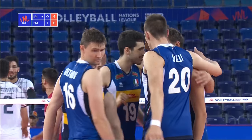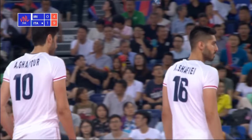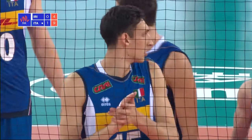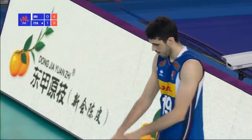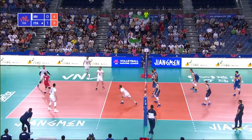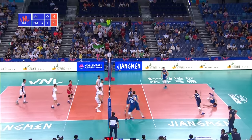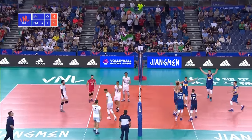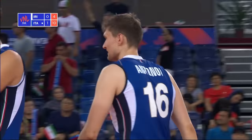La Via gets involved as Italy push on in this second set. Italy also beat the Iranians in the quarterfinals of the Rio Olympics. Went on to make the final, but still can't get that much coveted Olympic gold medal. It's something of a blind spot, really, in the men's volleyball history. No Olympic gold for Italy, four silvers. Multiple bronzes as well.